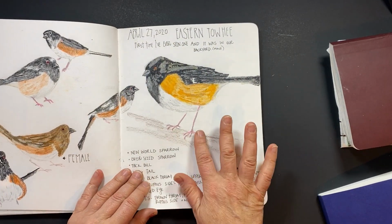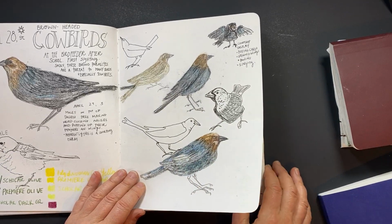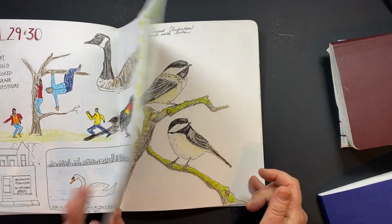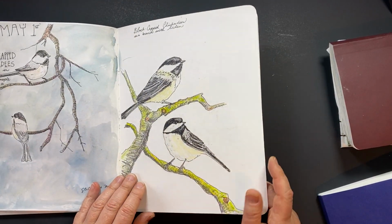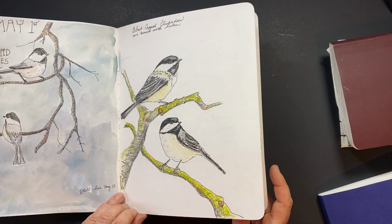Colored pencil, saw one of these today, eastern towhee, very cool. Cowbird I saw today. Red-winged blackbirds, lots of those out there today. Black-capped chickadees have created a nest in one of our birdhouses, so I see them every day.